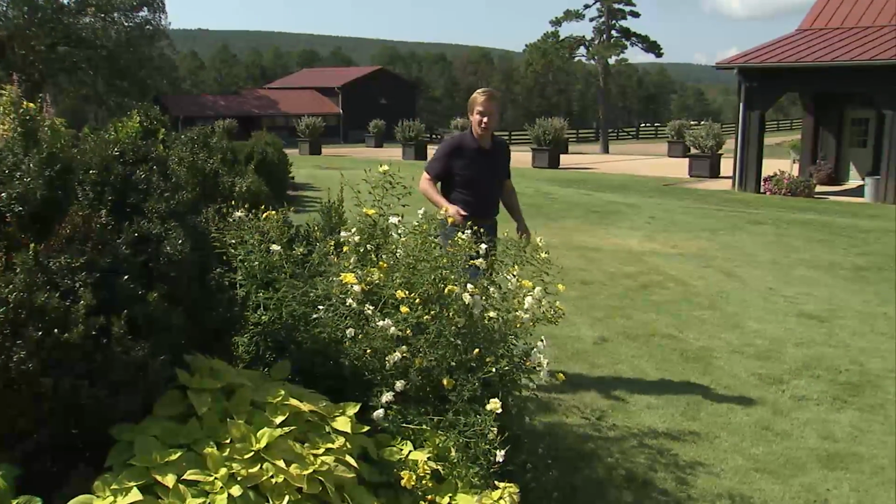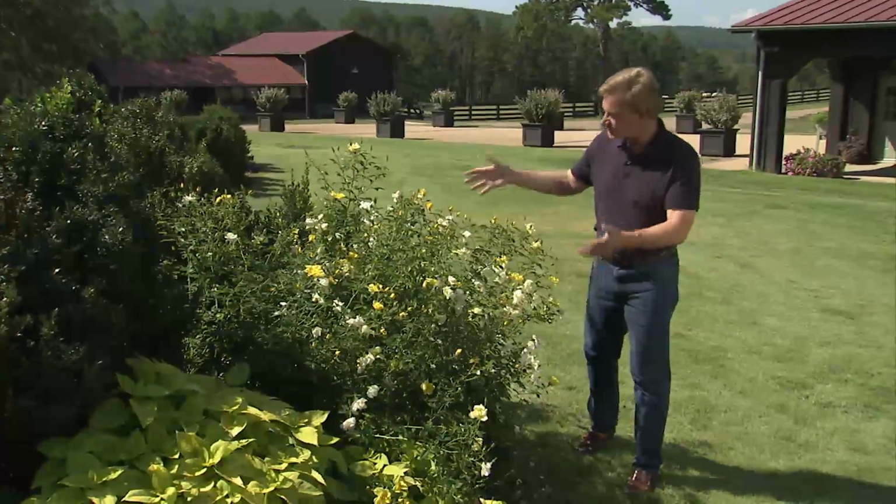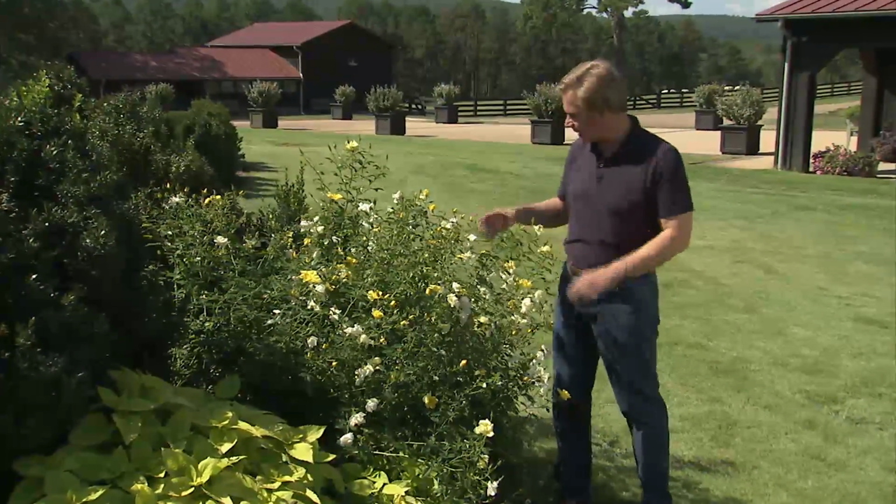Throughout the summer, I hope you'll remember to remain hydrated when you're outside and make sure you wear sunscreen. Just look at this sunny knockout rose. It's really showing off today.